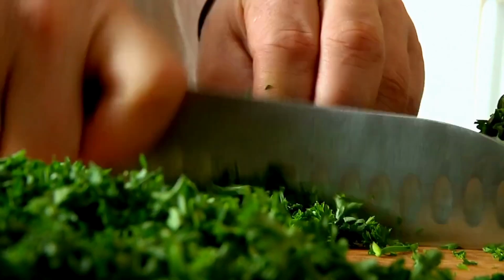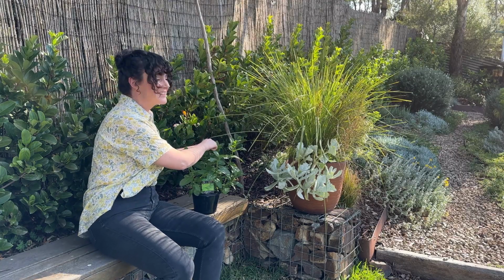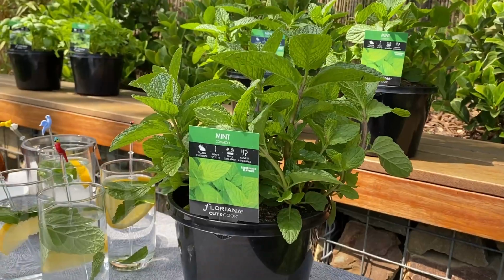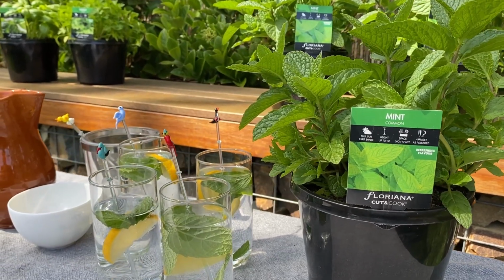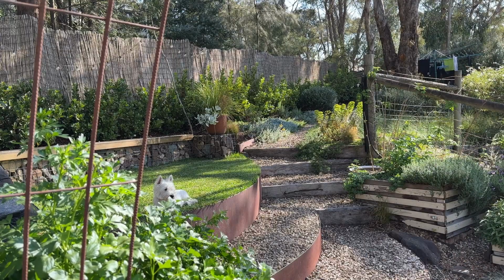Summer drinks would not be complete without fresh mint, so keep it on hand for easy picking. Mint thrives in a semi-shaded spot and it's best to grow in a pot to keep its vigorous growth contained. Plant these herbs now so your summer cooking is bursting with flavour and freshness.